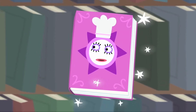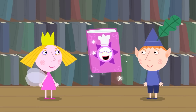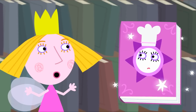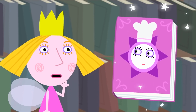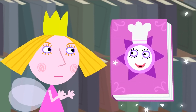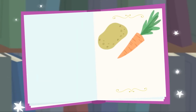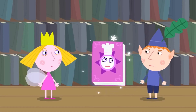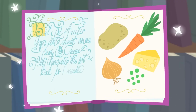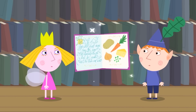There are no words in the book. I am a magical cookery book. Where are all your recipes? Oh, if you tell me what you want to cook, I will tell you how to cook it. We want to cook a special modern meal, please. How modern? Very modern. Certainly. You will need the following ingredients. Potato, carrot, onion, peas and cheese. That doesn't sound very special. Shush, I am thinking. Voila! One recipe for a very modern meal.